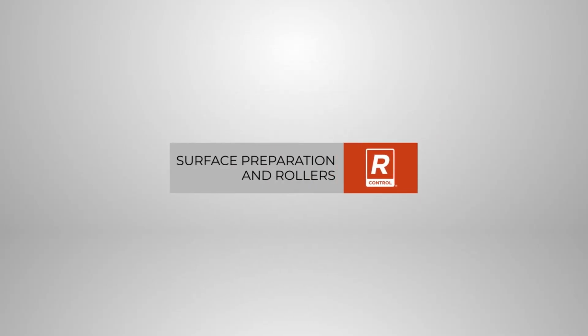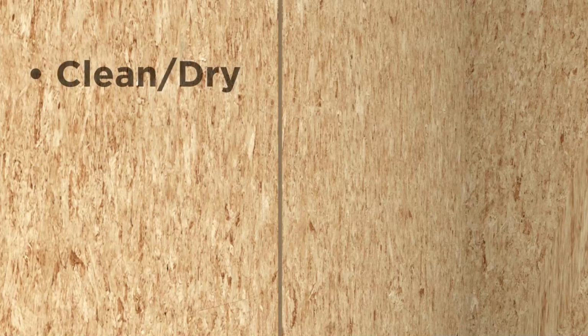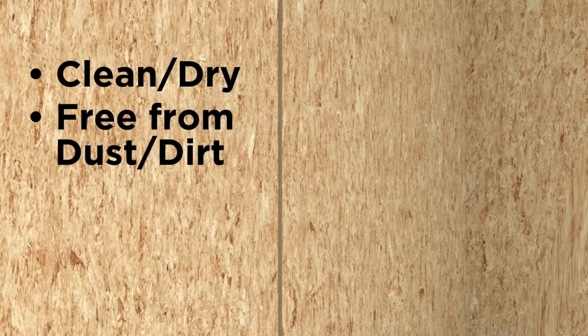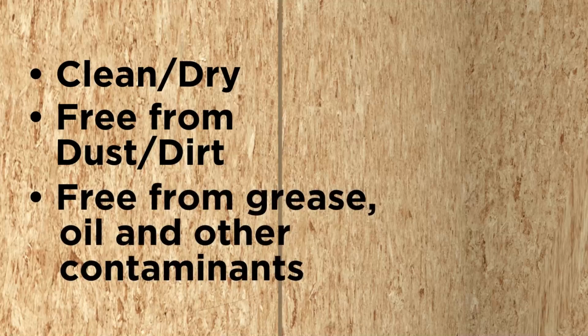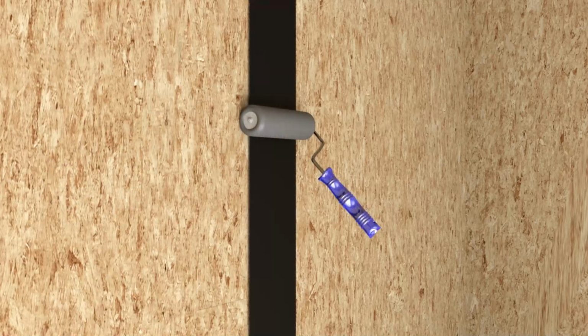Surface preparation and roller. All surfaces must be clean, dry, and free of dust, dirt, grease, oil, and any other contaminants that may interfere with adhesion. A soft rubber roller is required to firmly mate SIP tape onto SIP surfaces. A soft rubber roller is important to ensure the SIP tape is pressed into the textured SIP surface.